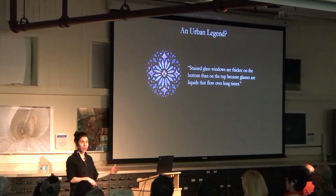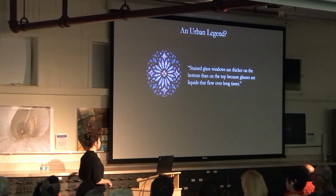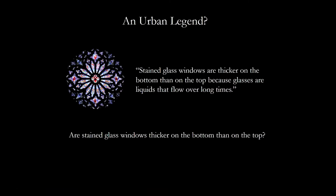And we're going to pull it apart. We're going to do some textual analysis of this statement. Right, there are two statements within this, and then there's a causality. So let's take them independently.